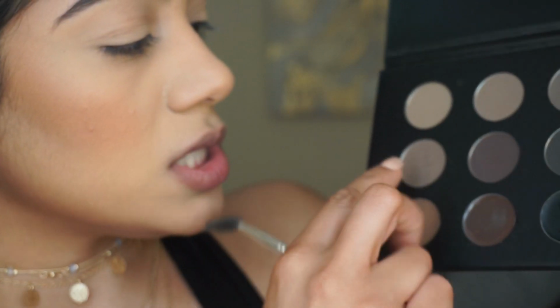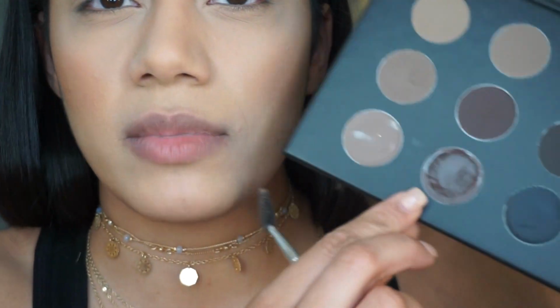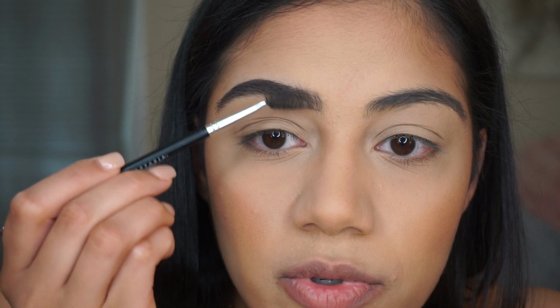So I'm just going to be using these two shades, but mainly this one, because with the creamy shade, it's already super pigmented. Look at that, guys. That's awesome. I just used something that's super affordable.